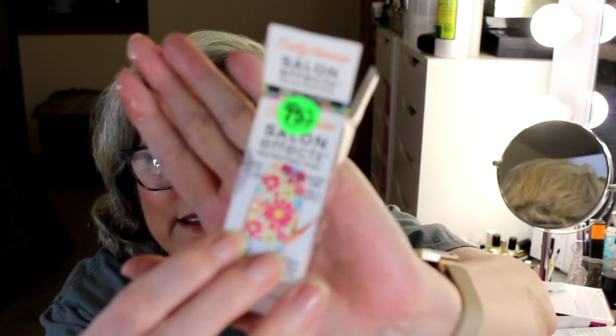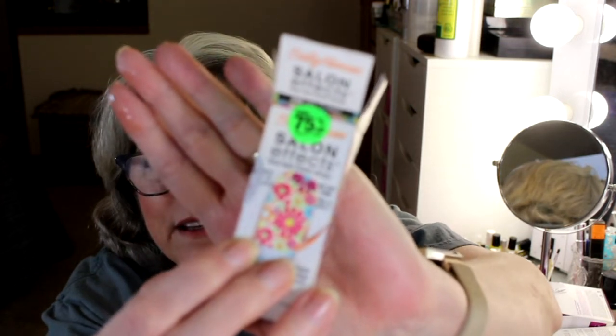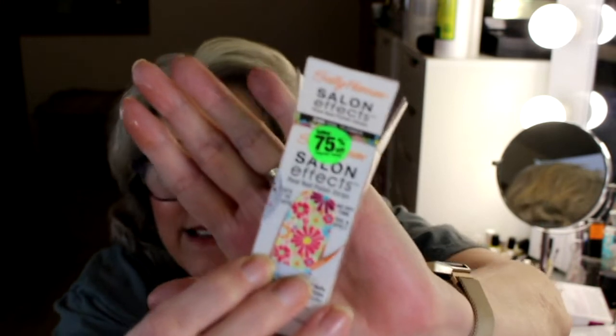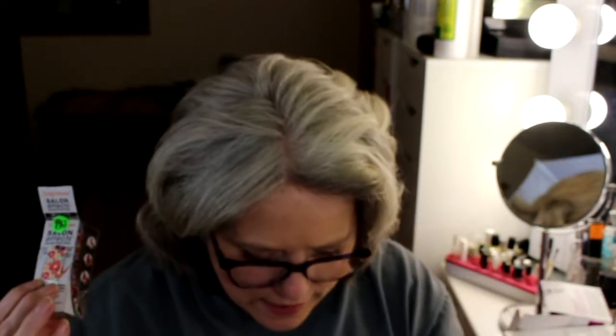I really like these nail appliques from Sally Hansen. They stay on for about 10 days, but they're not making them anymore. And I don't think they're cruelty free. So yeah, they're not making them anymore, and that's it. Like, what are you gonna do? So anyway, I do have more nail appliques that I'll be including.